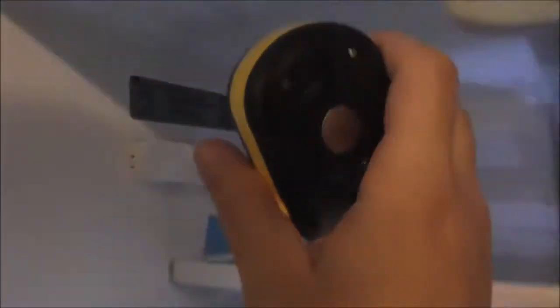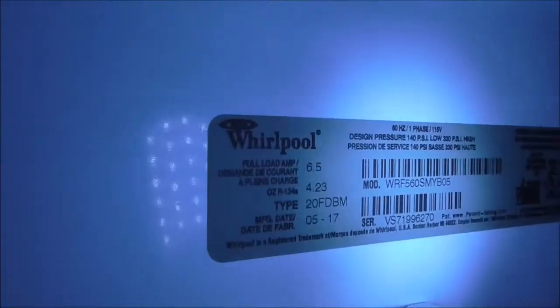Yeah, I figured this is a 19.7 cubic foot refrigerator. You might as well just ignore all this on here because it's like a French door design. Cheap. This is full load amp 6.5. This is a household refrigerator.